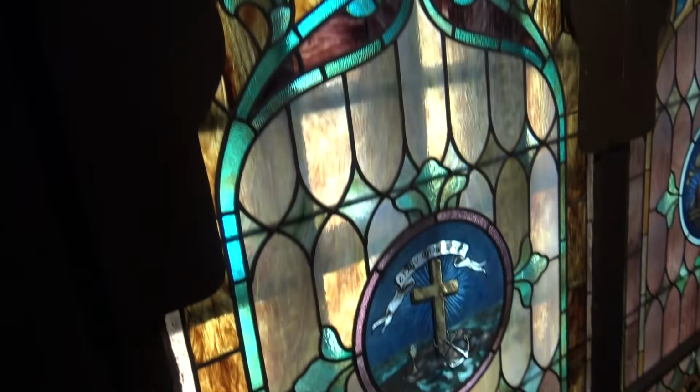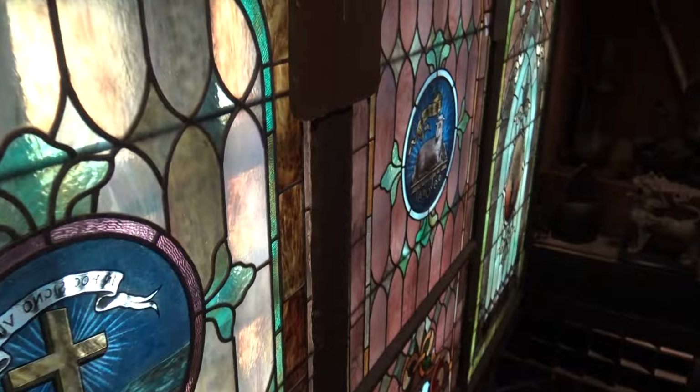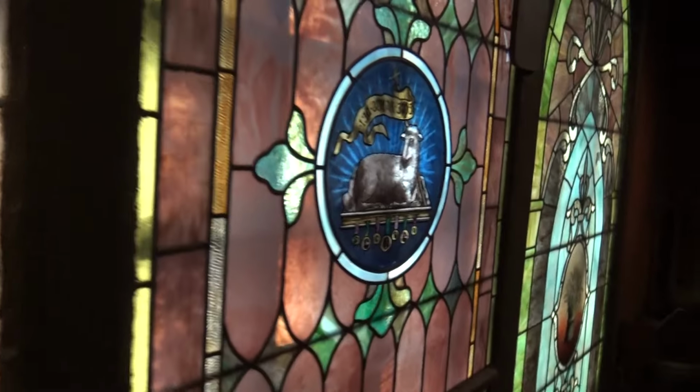I could get used to living like that. I wish I knew if all these stained glasses were made for the house, or did he just travel collecting stained glasses? Because that's what I think it was.